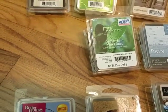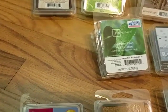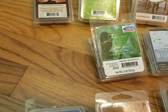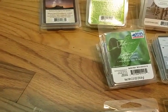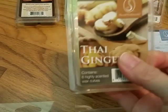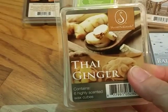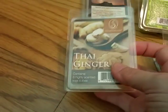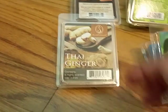I also smell maybe a slight citrus, a very slight lemony scent, and a little bit of a mossy, earthy, fresh scent with maybe a hint of lemon. I do smell the ginger. This is definitely more of a fresh air scent to me than a food scent.